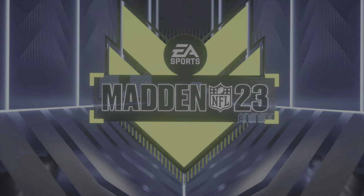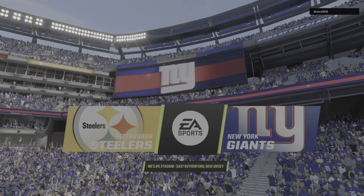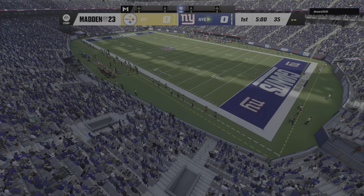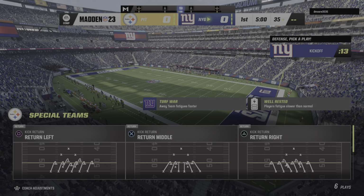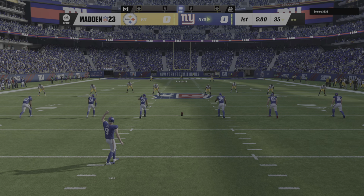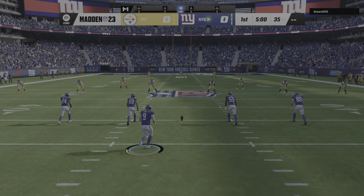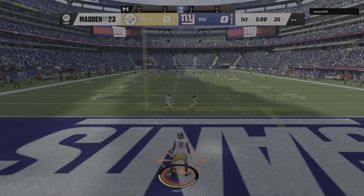This is the NFL on EA Sports as we welcome you to MetLife Stadium here in East Rutherford, New Jersey. Coming up, we've got a good matchup on tap between the Pittsburgh Steelers and the New York Giants. The longtime Panther Graham Gano has us set for a start as we are underway from MetLife Stadium.